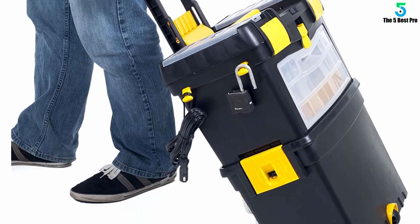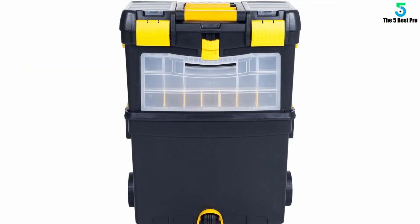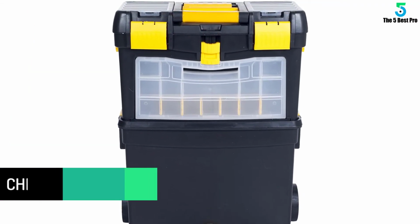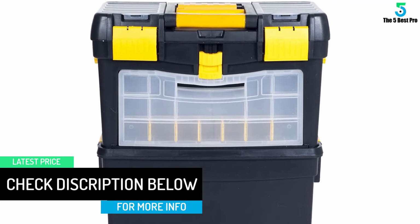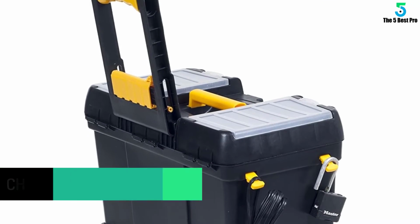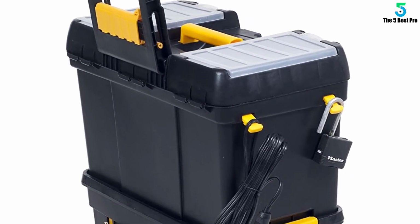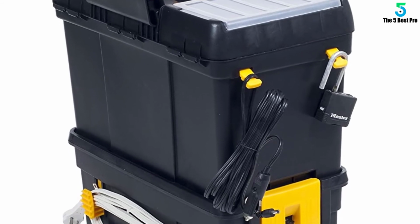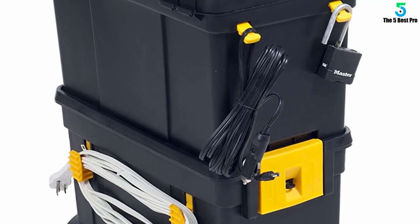Unlike metal, the shell is lightweight and eliminates bulkiness, hence maximum performance. Apart from the compartments, the trolley has cable hooks. They are ideal for storing tapes, cords, and other items. For comfortable pulling, the box has an adjustable handle. It enables users to set the right height for great comfort. Due to the ample space and durable shell, the box is ideal even for demanding works.